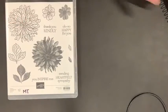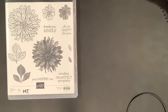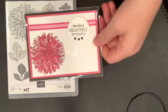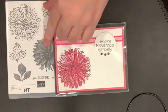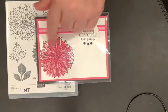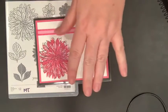And then the Dahlia, which is just a beautiful, beautiful set. And I've got a couple of samples to show you. So I've got one that uses the line art and then it also uses the filler. And what's neat about this is that they went ahead and didn't line it up. And I like that it's not matched.